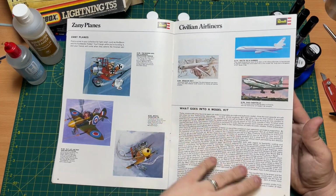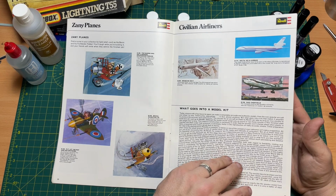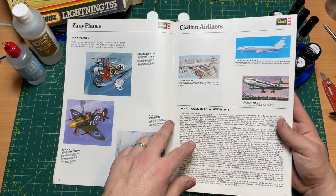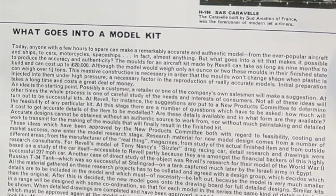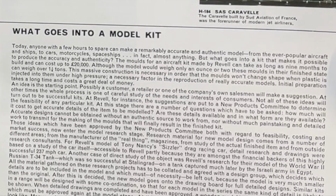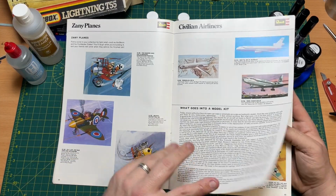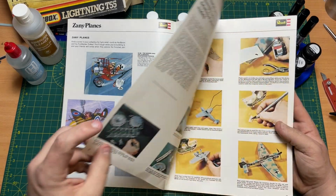And then there's a bit of information about what goes into a model kit, which I thought was quite interesting. In 1973, models for an aircraft kit made by Revell can take as long as 9 months to build and can cost up to £20,000. There you are. So in 1973, they could cost up to £20,000 to make the tooling.